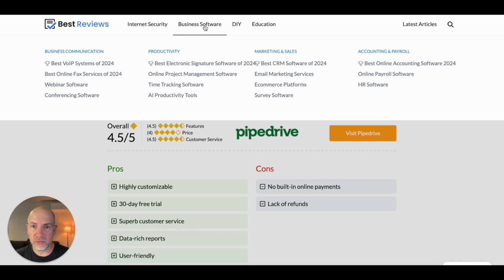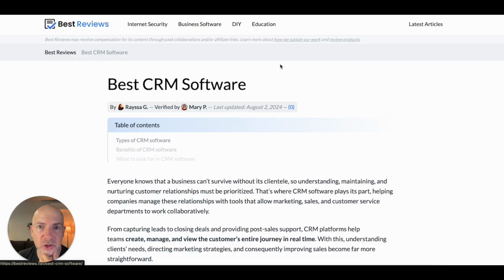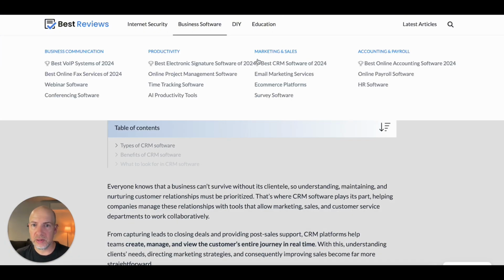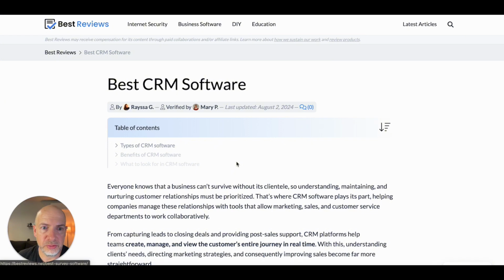DIY business software. Let's see if I can find the CRM. I don't even know where. I want CRM, that should be easy to spot, and it took me a while because I'm looking for that CRM keyword. I know when I go back here, it's like best CRM software. It's got that keyword from a menu and internal link point of view, but I think it's missing out on simplicity here. I think this menu is maybe a little too optimized for SEO, but less for the user, and I think it's actually going to hurt the user. And I think these little things contribute to bounce rate.